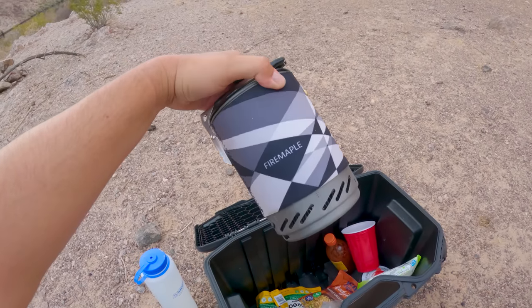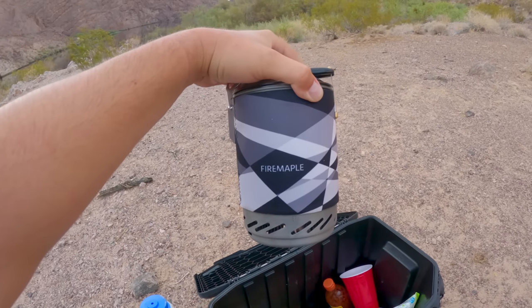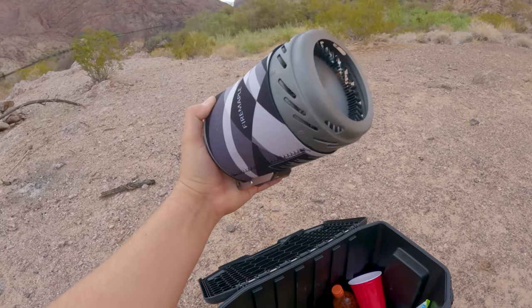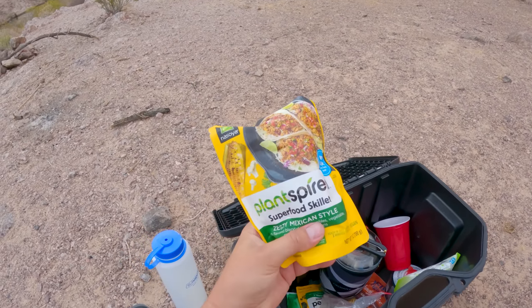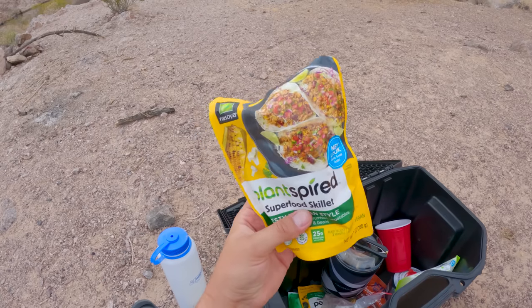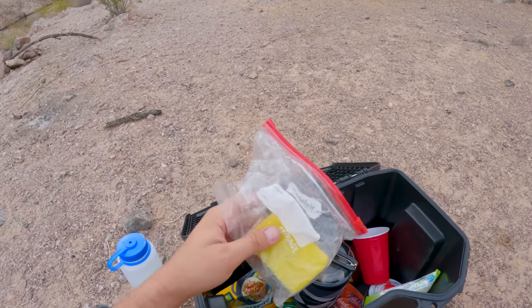So I've got my knockoff jet boil, which does a great job. Perfect for these kinds of trips where everything is in there. Even the fuel is inside of that right now. So very small footprint. I've got some breakfast skillet things that I might cook up once I get back to the truck. I'm doing all right now. I'm not that hungry. And then we've got a little sponge here for cleaning up.